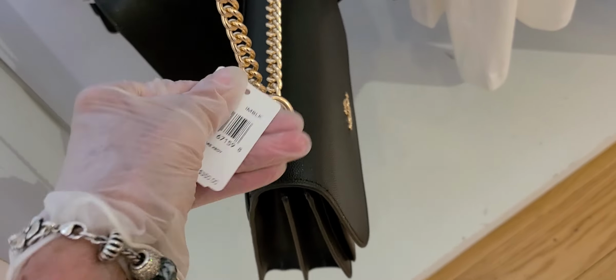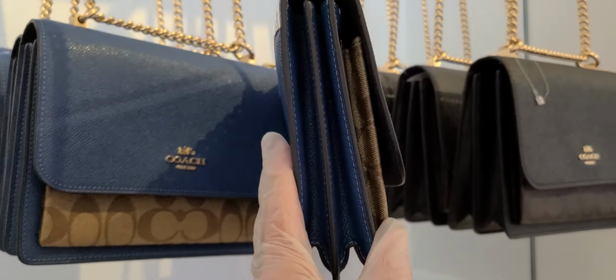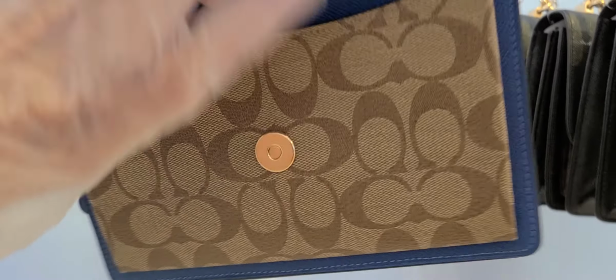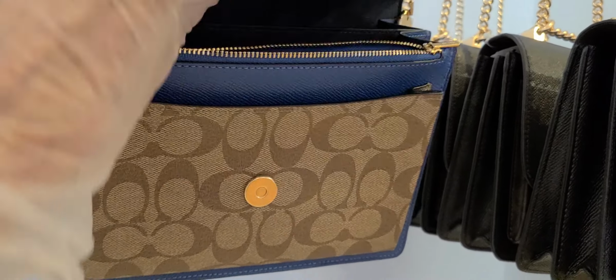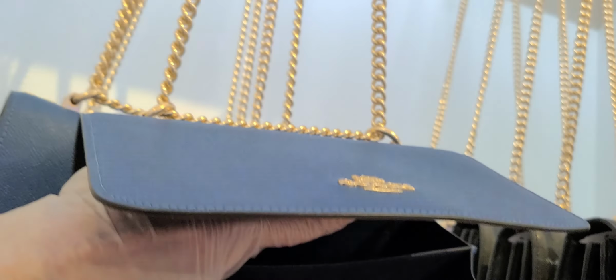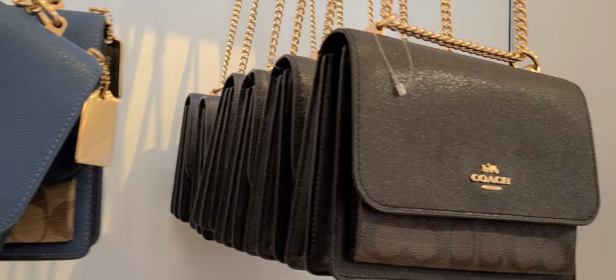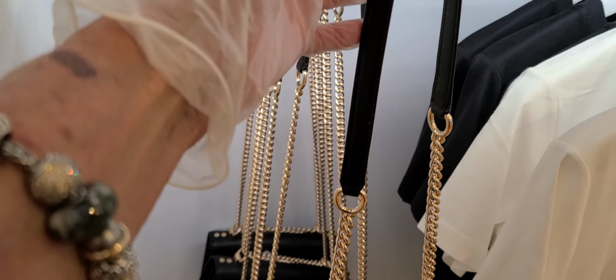And this here is the clear crossbody. And the pretty blue with the signature. It has a back pocket there. A front pocket. And boy, that stretches quite a bit, doesn't it? The accordion. And the front zip. And something in the back, is there a slip pocket? Yep. Tons of pockets. User friendly. And there we have it in the black signature. That's a nice big one. And do you see how the strap works on that? Huh.